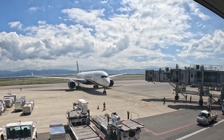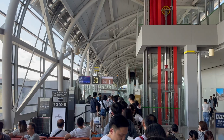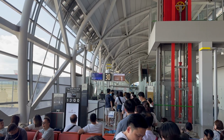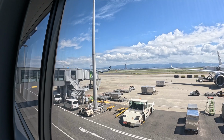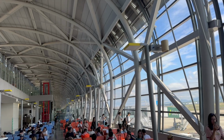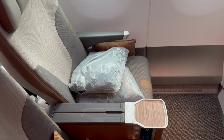Our airline is arriving at the gate, this brand new Airbus A350-900 series. We were super excited to try Starlux. They are the competitor of China Airlines in Taipei, as well as EVA Air. And when I saw that they offered service from Osaka to Taipei, I knew we had to try it.